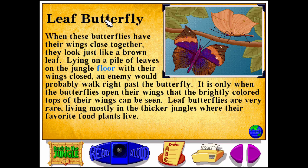Leaf butterfly. L-E-A-F-B-U-T-T-E-R-F-L-Y. When these butterflies have their wings close together, they look just like a brown leaf. Lying on a pile of leaves on the jungle floor with their wings closed, an enemy would probably walk right past the butterfly. It is only when the butterflies open their wings that the brightly colored tops of their wings can be seen. Leaf butterflies are very rare, living mostly in the thicker jungles where their favorite food plants live.